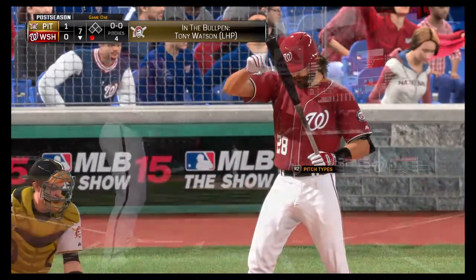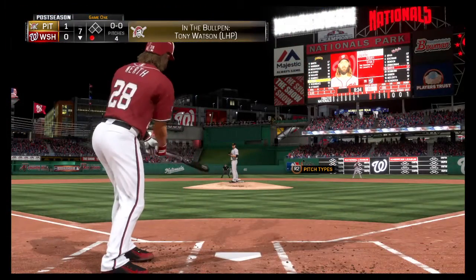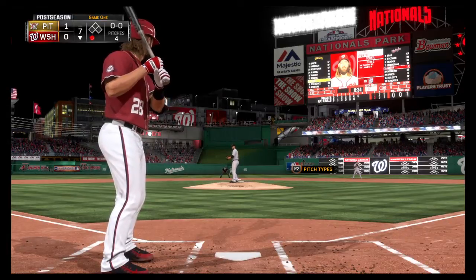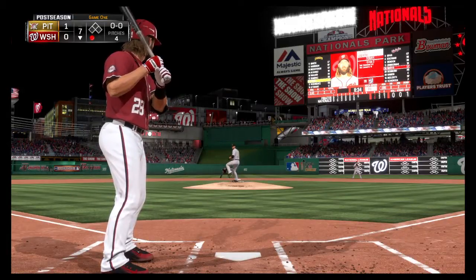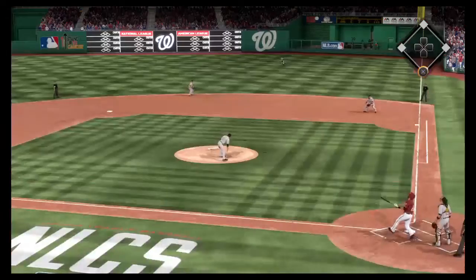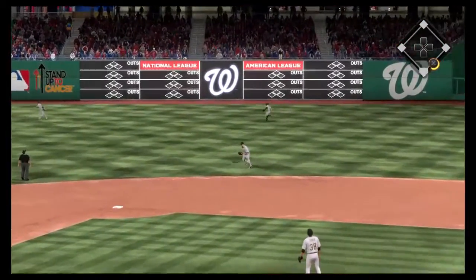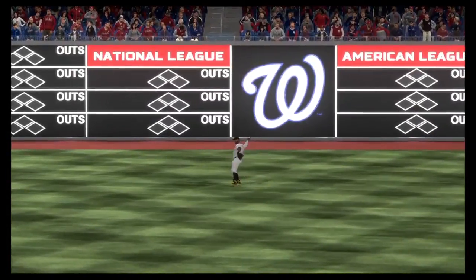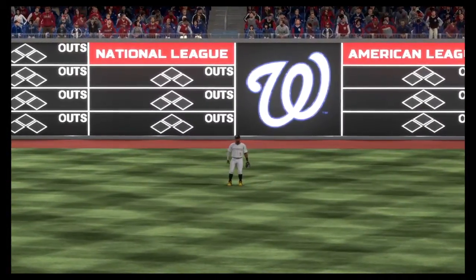Jason Worth will get another shot after he was robbed of a hit on a gorgeous play last time. First pitch on the way. Here's a ball swung on and lofted in the air out toward right center. Harrison is over to his right as he puts this one away. 2 down.